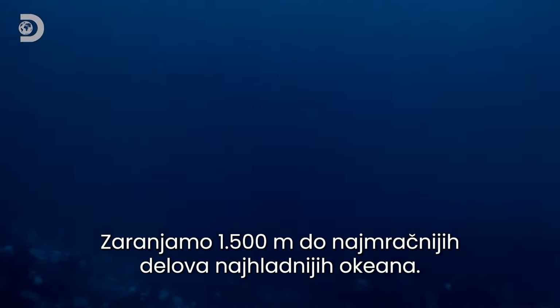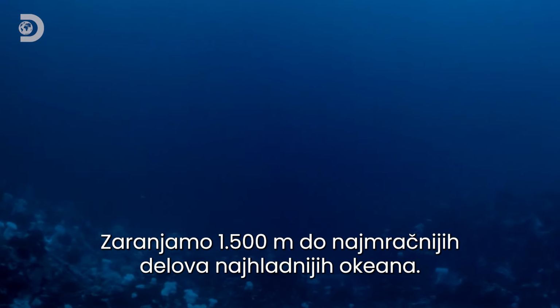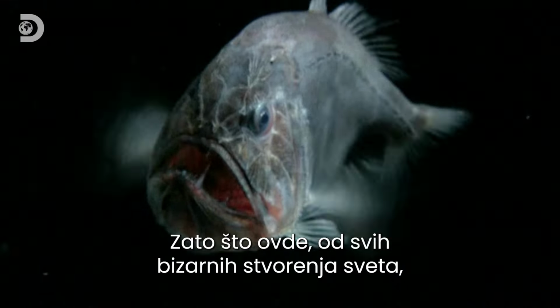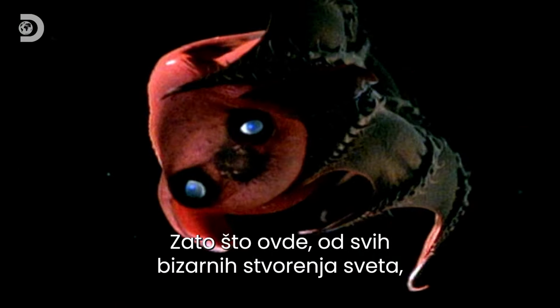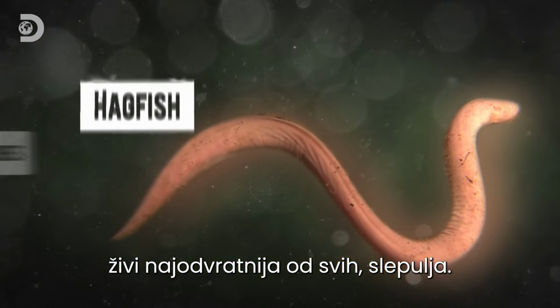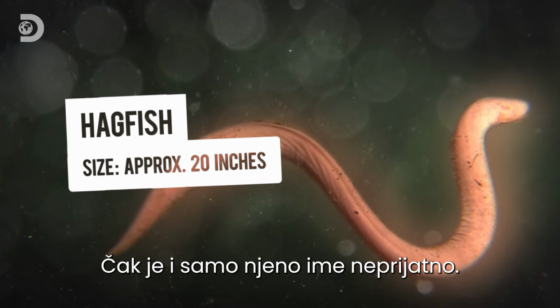Hold your breath. We're diving down 5,000 feet to the darkest reaches of the coldest oceans. Because here, amongst the world's most bizarre creatures, lives the most revolting of them all, the hagfish. Even its name's unpleasant.